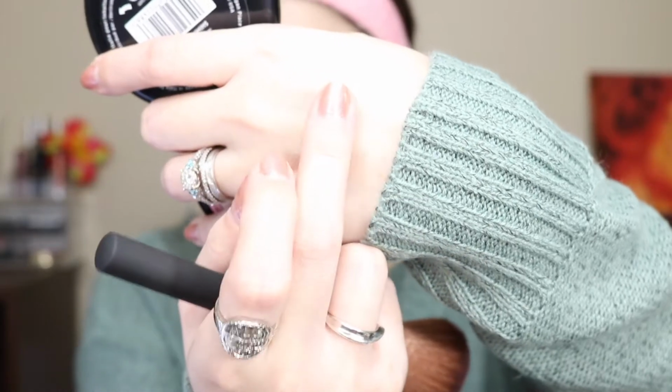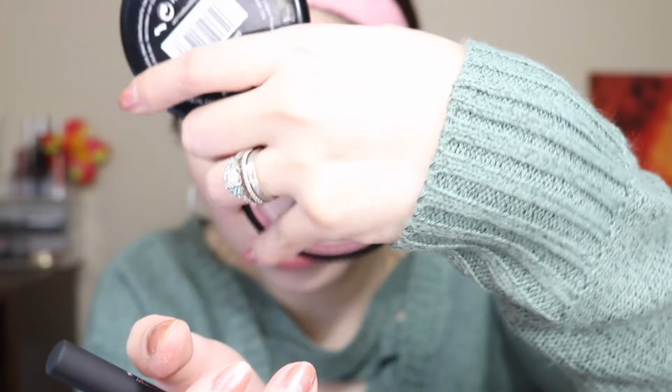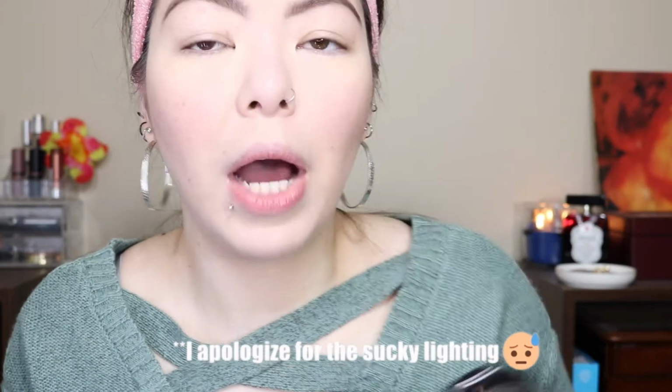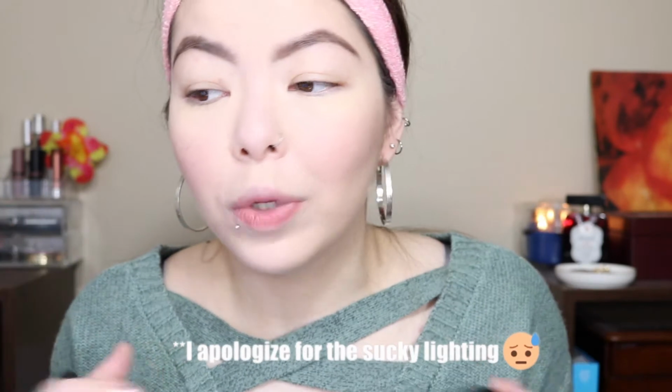So I'm actually just going to take this. First, let me give you guys a swatchity swatch. Let's see if it'll show up. Might be because my lighting's a little off. I mean, it's nothing to get too excited about, but I am more for the natural glow as opposed to the holographic stuff.